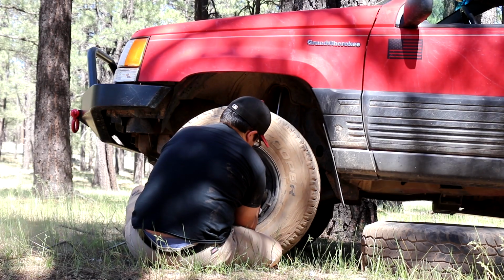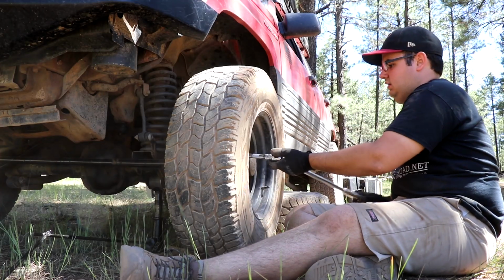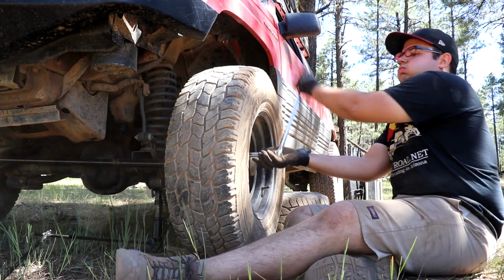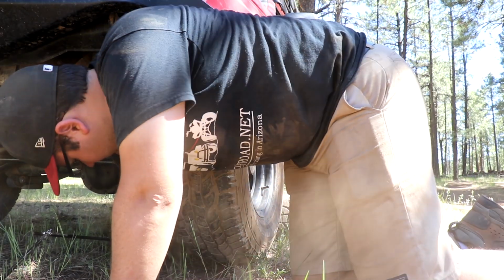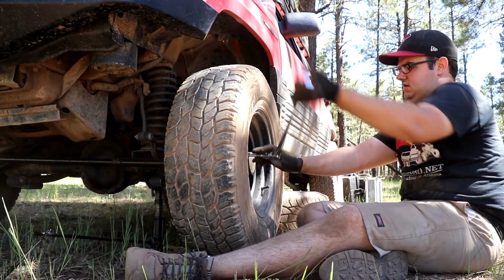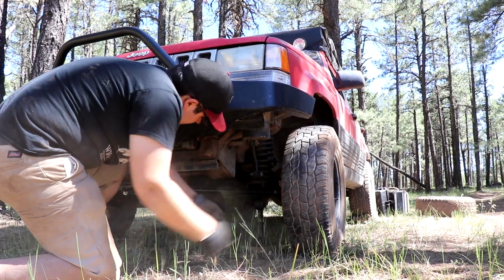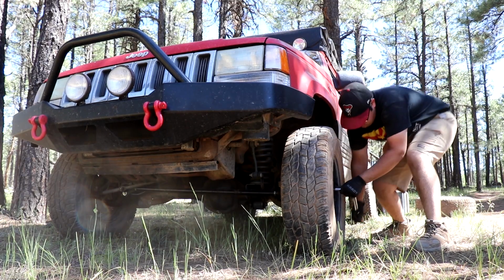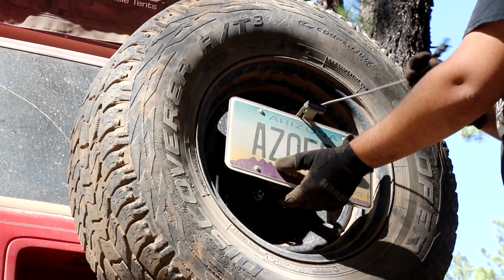With the old tire off, I put my spare on. I put on the lug nuts and snugged them up. I also needed my locking lug key. I knew I left it around here somewhere. Ah, there it is. Don't want to lose that. I lowered the Jeep back down to the ground and gave everything a final tighten. Lastly, I aired the new tire back down to trail pressure and I was ready to go.